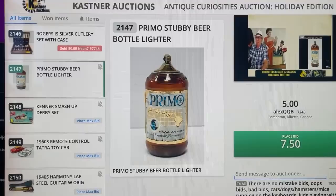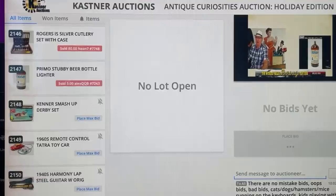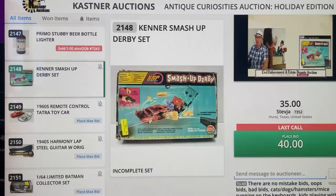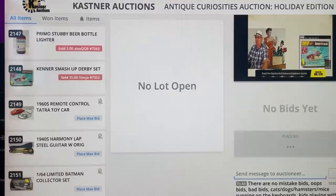This is a neat thing. For $5, I think somebody will think it's cool. Smash Up Derby. It does have cars and stuff in it, but I think there's a couple doors missing or something, so I listed it as incomplete. But what a great toy that was as a kid. If you had the Smash Up Derby set, you had it made. We had one of those around when I was a kid. It was great fun to play with.